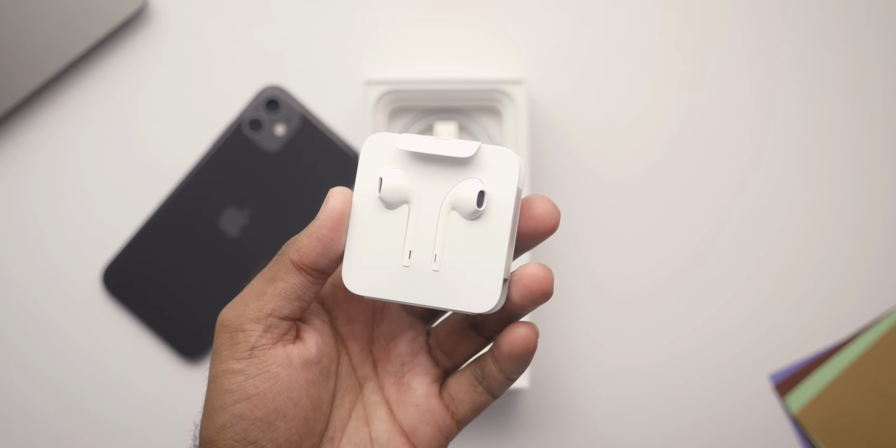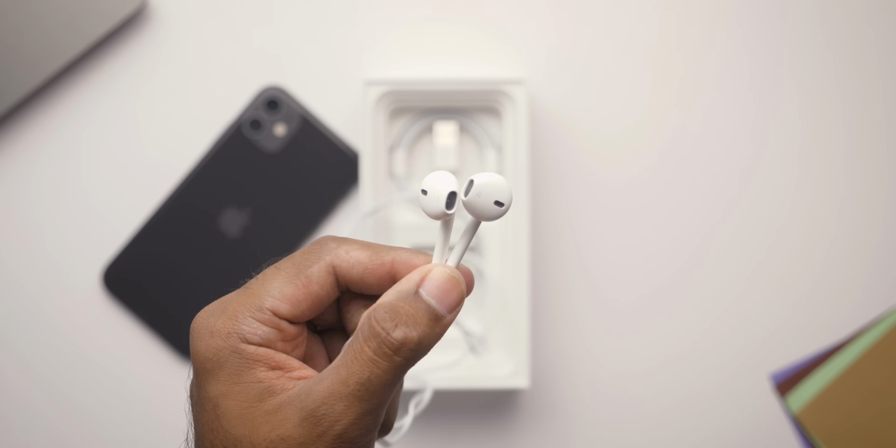Next thing that you get in the box are the earphones. Can you give me the earphones? As you must be knowing, Apple started the trend of not including the headphone jack. Surprisingly, the earphones sound really good.